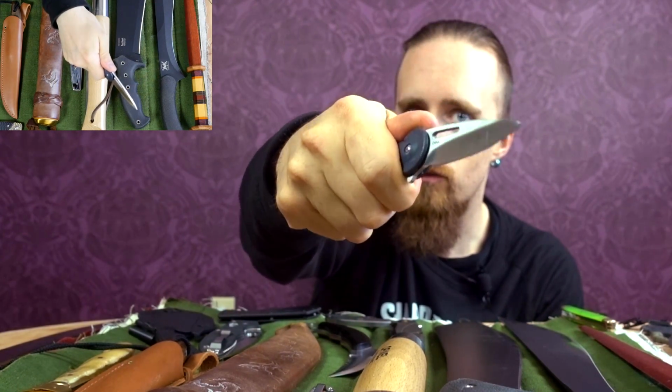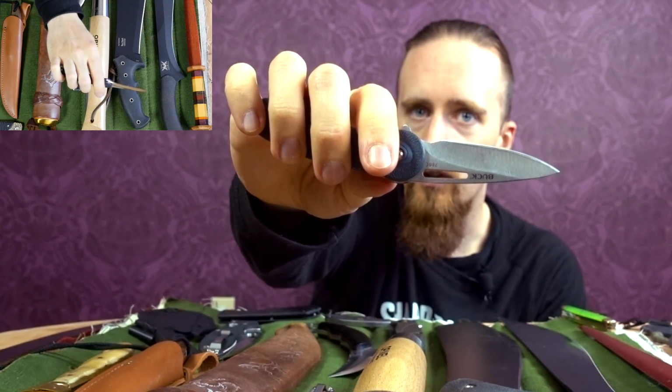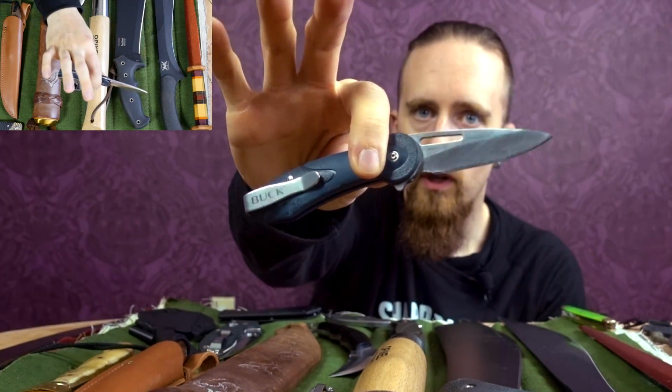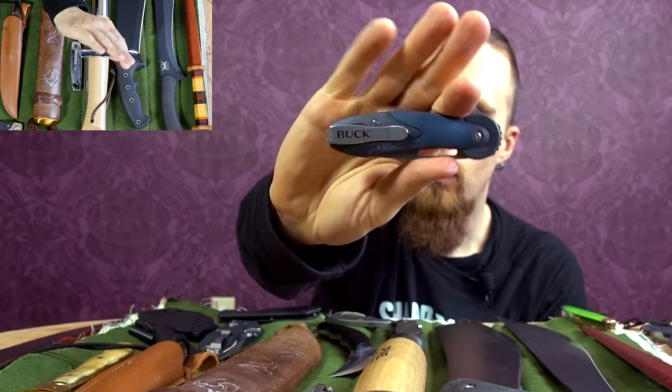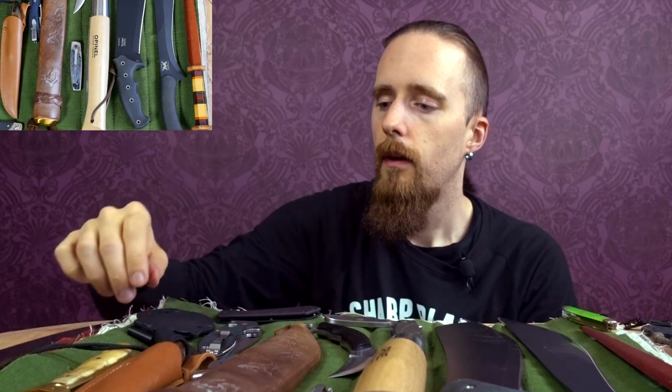It really, again, feels good in the hand. It's not large, but it's enough play to get the job done. Mainly opening boxes and cutting tape and rope and things like that. So really handy. I've always liked to carry that.